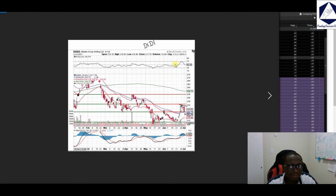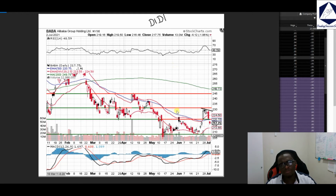Okay, Baba too. One thing about Baba is, we have this issue right here. When we got into resistance, I was expecting Baba to actually continue, but we didn't. I took my profit off the table because I saw that we were hitting this area, and because that is happening, we will have issues.